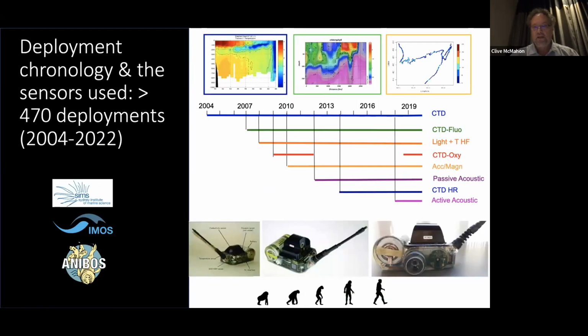This is just a slide to give everyone a feel for what we're doing and where we're going with this. So I mentioned we have a core program, which is the CTD program, with some other bits and pieces coming on after. So fluorometry, light, oxygen, we have accelerometry and a magnetometer, so we can look at orientation and reconstruct movements of animals underwater.